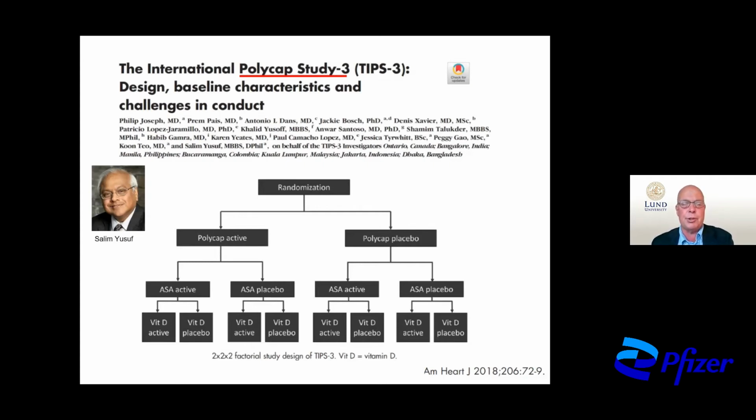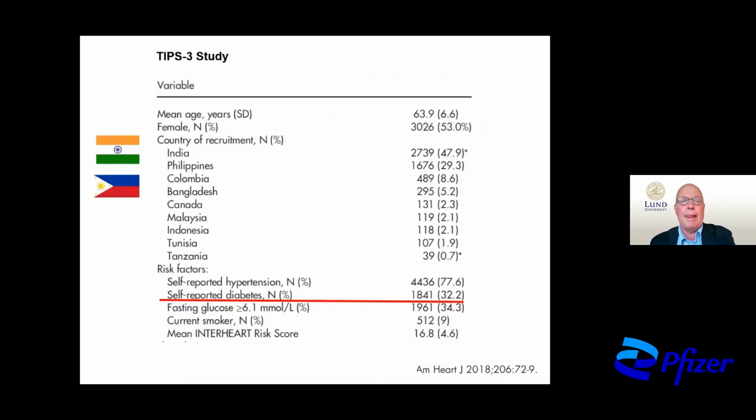So this was the design of the so-called TIPS-3 study with this factorial design. And as you can see here, many countries were involved. Leading countries were India and the Philippines, with the majority of patients. About half were women, mean age 64 years, and self-reported diabetes was in fact a third. So this study is relevant for patients with diabetes, at least in these countries. The idea was to give a polycap versus placebo and add on aspirin versus placebo, as I mentioned to you.